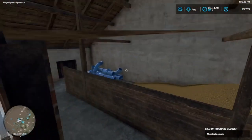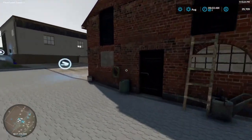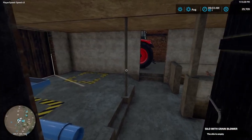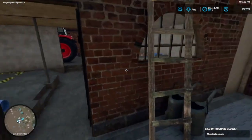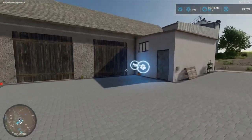Oh, nice. Little grain saw. Huh. They're neat old buildings. I love these things. It's so neat. That's why I took this trip, driving around these areas. I mean, yes, being a little taller and bigger, some of these areas are really tight, but just neat seeing all this old school stuff here.